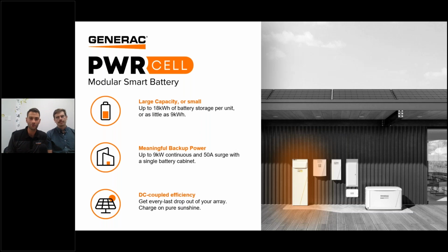Working your way down into and out of the battery. It's just literally a more efficient way of charging and discharging a battery frequently when you are DC coupled.